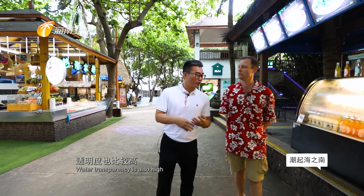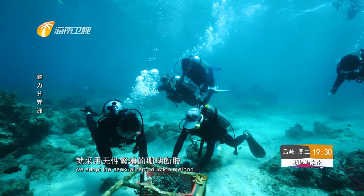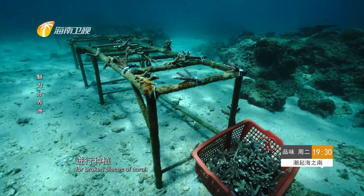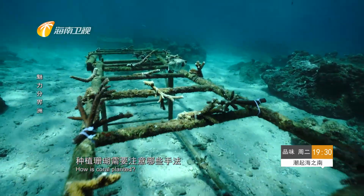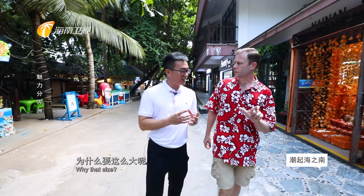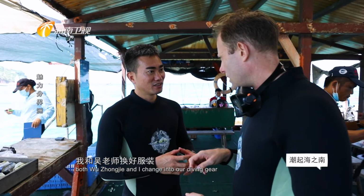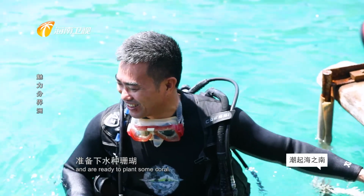The planting of coral also requires high-quality water. 我们这边水质都是一类水质，所以说水流也比较畅通，透明度也比较高，还是比较适合珊瑚种植的一个水质环境。 For this procedure, we adopt the asexual reproduction method for broken pieces of coral. 种植珊瑚需要注意哪些手法？ 种植珊瑚的时候，可以利用扎带呀或卡扣固定这个珊瑚的植株，一般会选择5到10厘米珊瑚断枝。 为什么这么大？ 为了保护种源，提高珊瑚种植的一个成活力，又能够对母株没有太大的那个伤害。 After a rudimentary introduction on the theory, both Wu Zhongjie and I change into our diving gear and are ready to plant some coral.